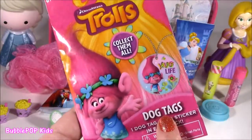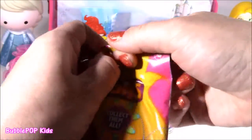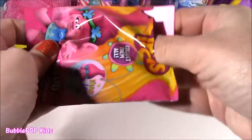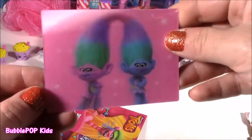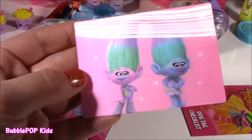I've never opened one of these before. We are going to get a little necklace. See what's going on. Whoa. Look at this sticker, you guys. I knew there'd be a sticker in here, but I didn't think it would be so amazing.